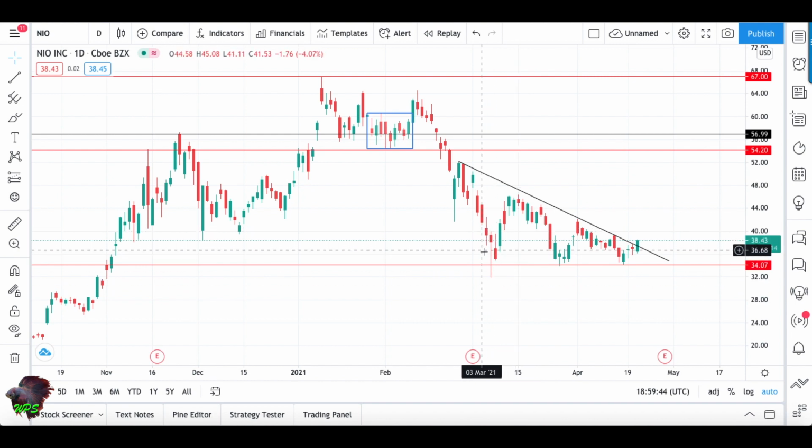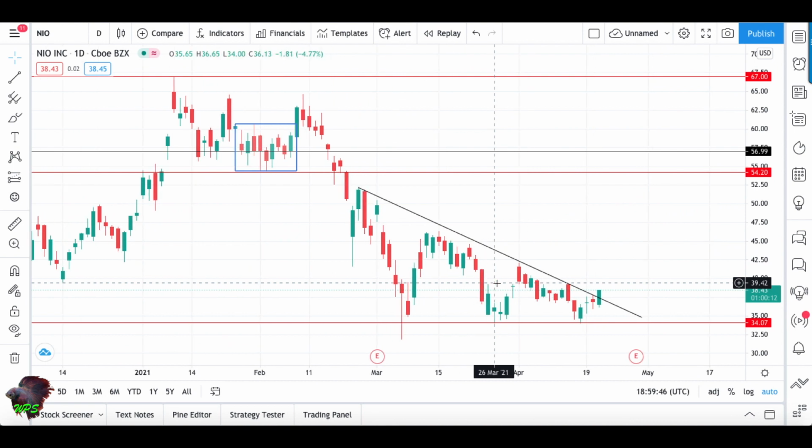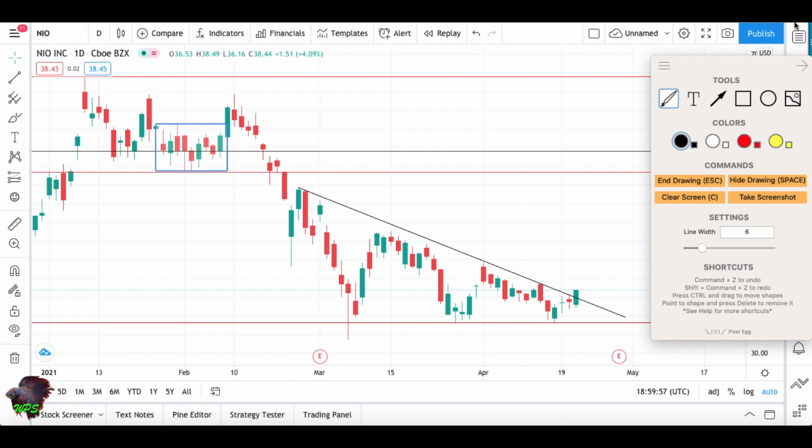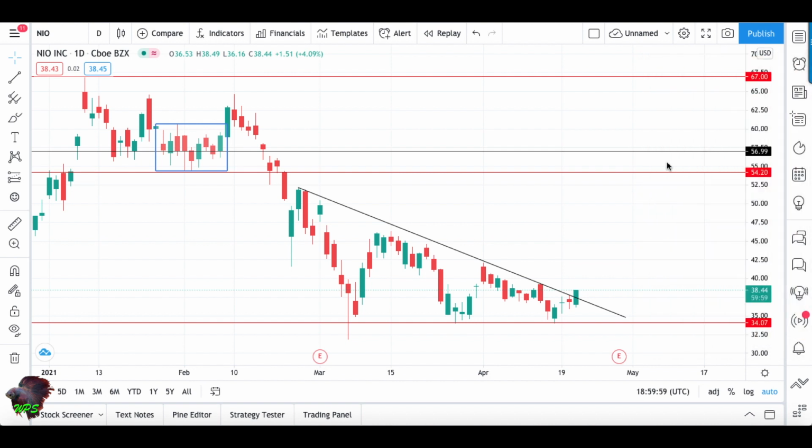We developed this beautiful pin bar at that area. This was a huge pin bar here, meaning that the market is rejecting that $34 mark, and it's ready to move on. And then we had another rejection here with this pin bar that touched right here, $34.